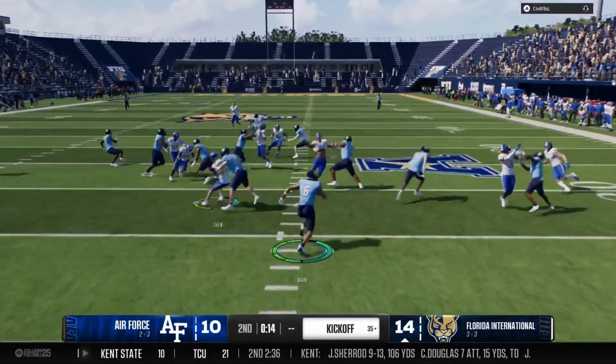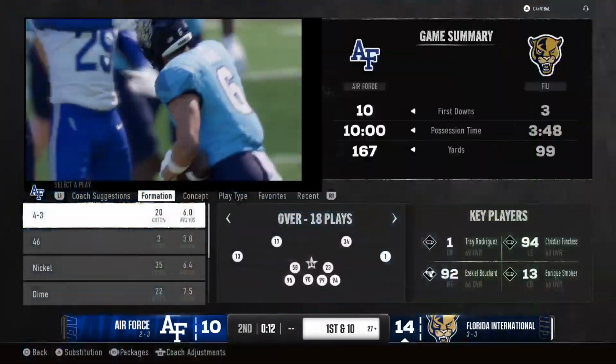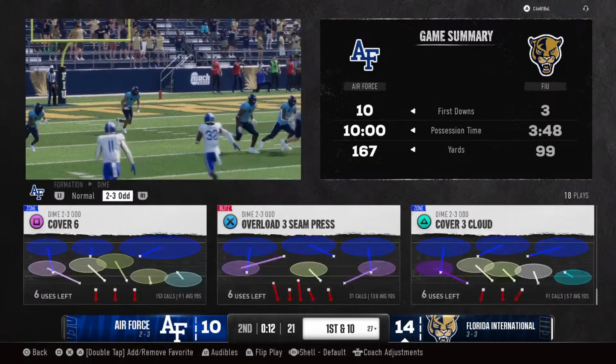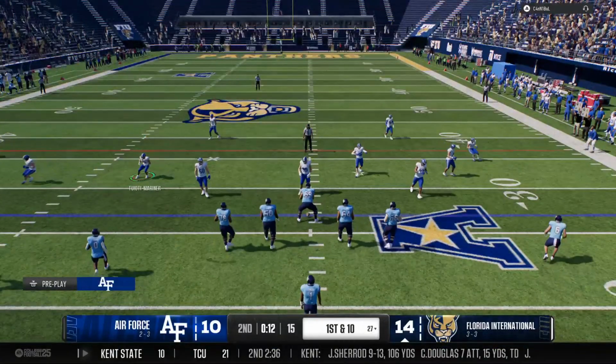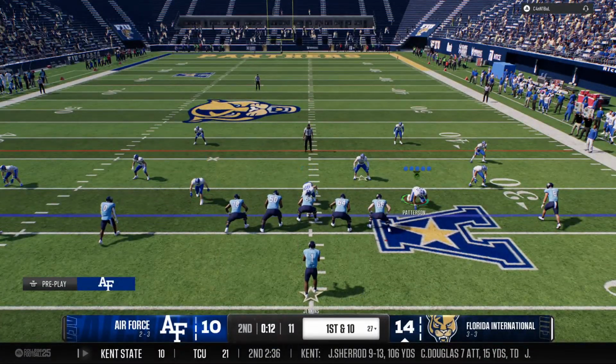He'll bring it back from inside his 5. Finds just enough space to cross the 25. Let's mark it at the 27-yard line. Just a few seconds remaining here as they try to put something up before halftime.